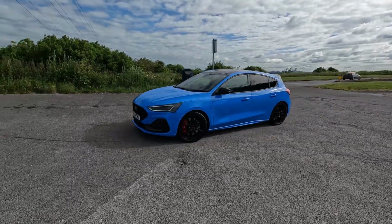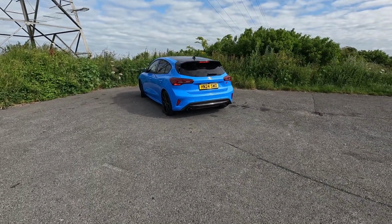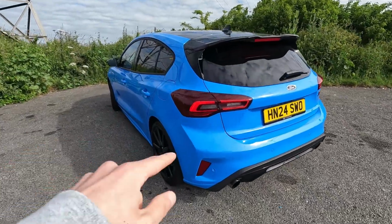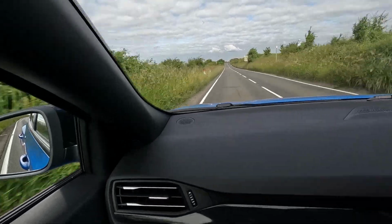Sounds good in the downshifts. Oh man, it looks so good. So good. It sounds good as well. And the lights look great. What a cool car! It skips a little bit, doesn't it? Oh, these roads are great.